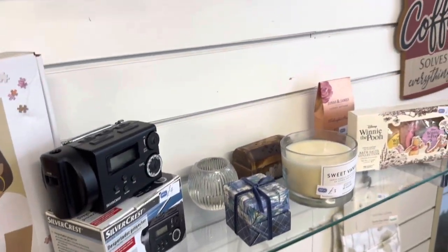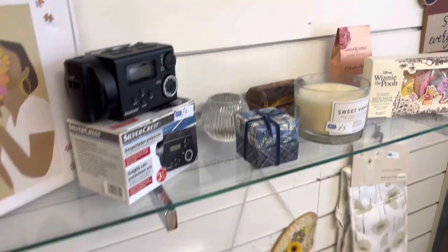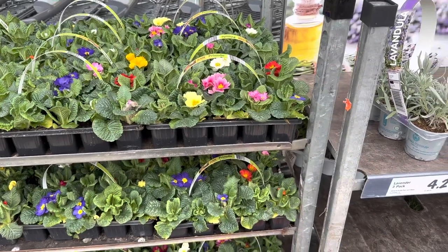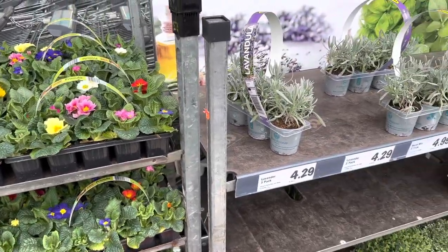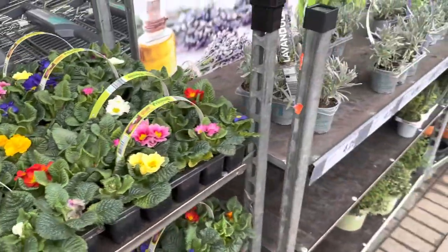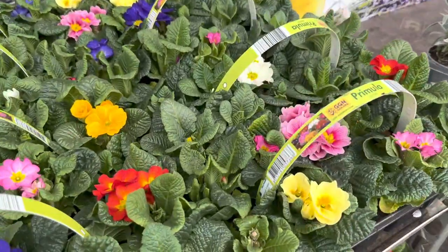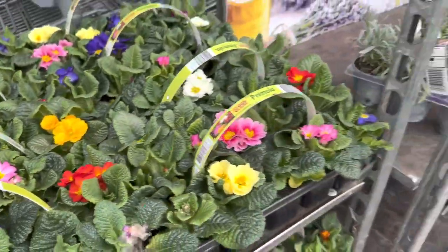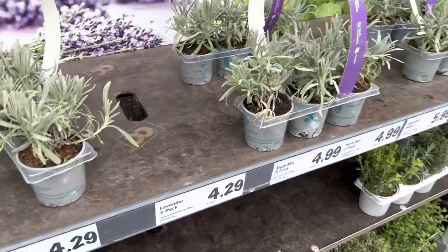I recognised him as soon as he came in, and I thought, hang on, there's something about him that I've got to remember. I've just come to Lidl, so I want to get some tulips and I need a few things. And look how pretty the little plants are outside. I've bought quite a lot of these, actually, these little primrose plants. They're just so pretty.